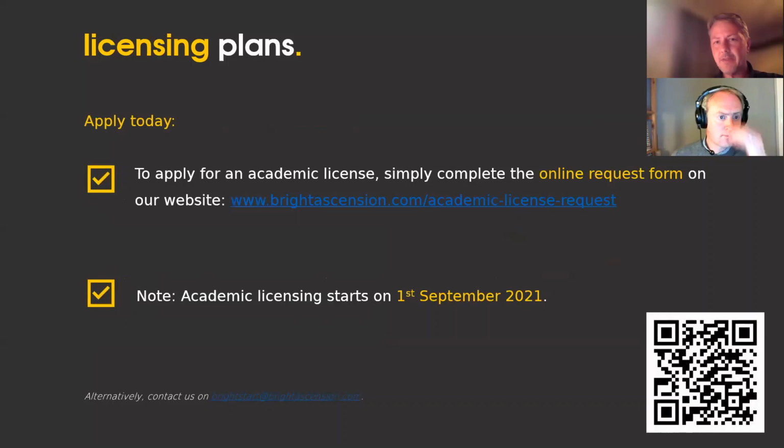To apply for an academic license, you can either go to the website, the link is shown there. The QR code, if you can scan it, should send you to the same link. The academic licensing starts on the 1st of September, just the time to set it up, but you can fill in the form from the present time.